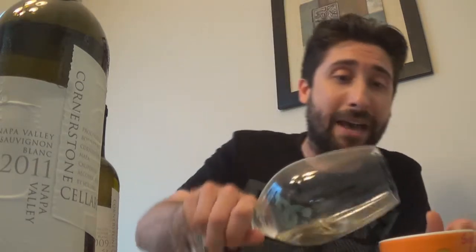Score-wise, I gotta say that, wow. So with the one that's in my glass, this 2011, the current release right here, I'm giving this a 90. I think this is just varietally correct, typical and delicious Napa Valley Sauvignon Blanc, and I'm very happy in giving this a 90. I'm feeling very good about that.